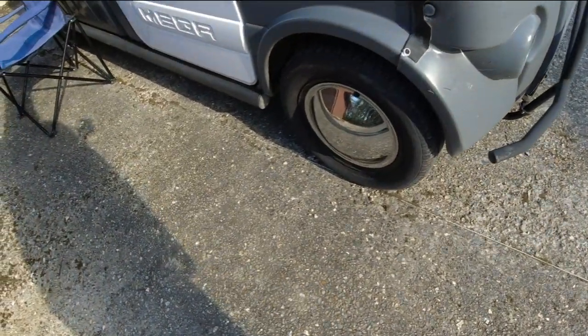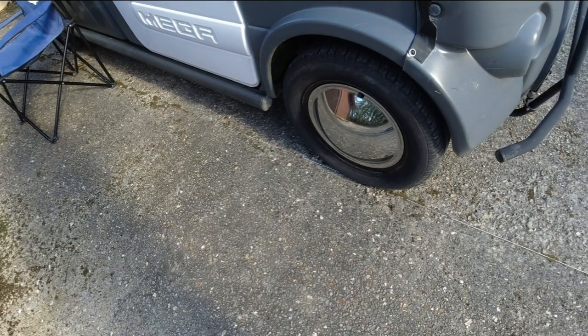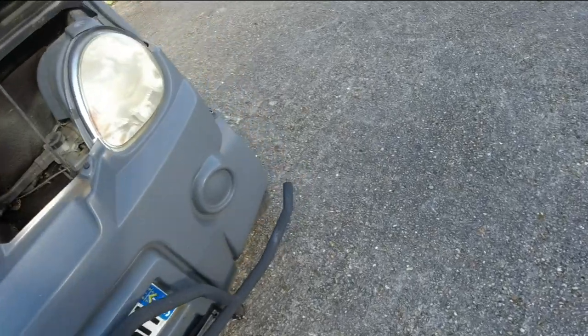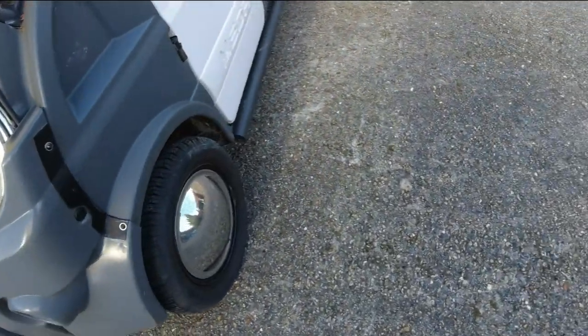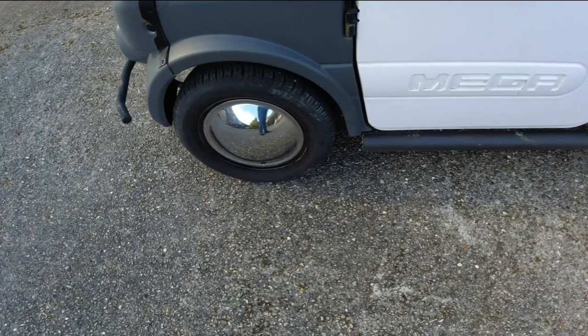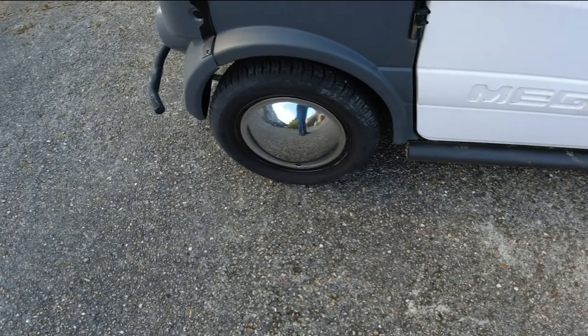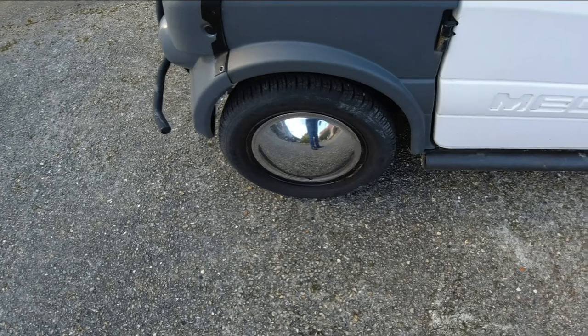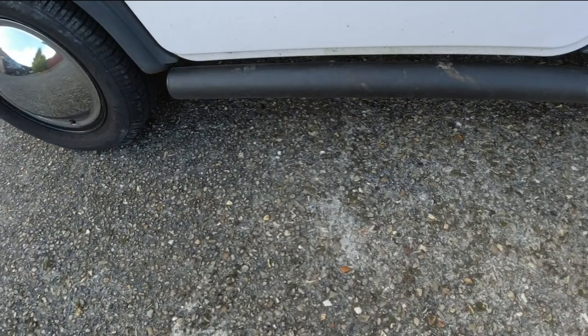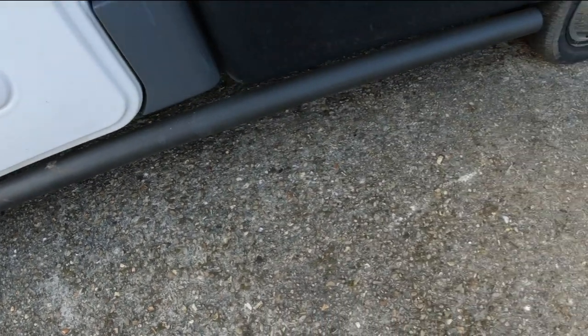And apart from that, I've replaced the hubcaps. I bought them from a company on eBay based in the northeast of England. I think it was about 100 quid for the four. And I rust protected and painted the wheels and the subframe at the same time, as well as the side protection bars and the rear protection bar, because they were very rusty.